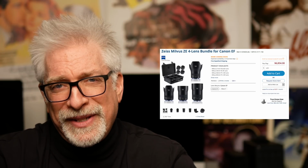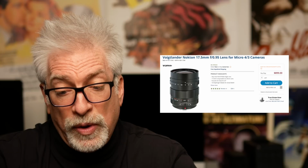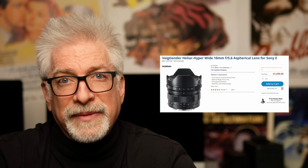Now, I should pause here for a moment to say that I hate manually focusing fly-by-wire lenses. It's not that I hate manual focusing, which is why I love Zeiss Milvus and Loxia lines, Voigtlander Noctons and Heliars, and Vajra mini primes, but they are, for me, luxuries rather than necessities. Still, nice to know they're there.